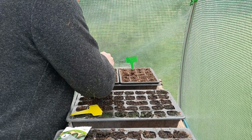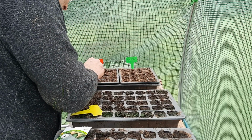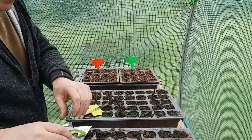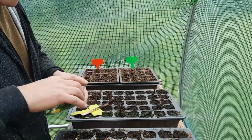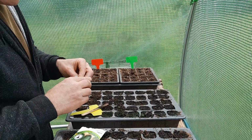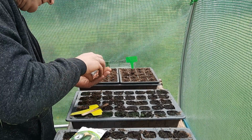I was hoping I'd be transplanting seedlings into the raised beds by now, but apart from the potato and carrot and the onions, I guess, and the garlic, can't complain about them, but the other things, yeah, disappointing.